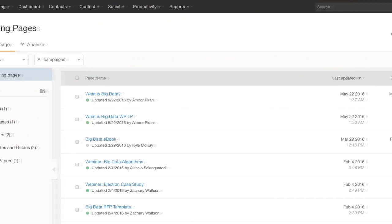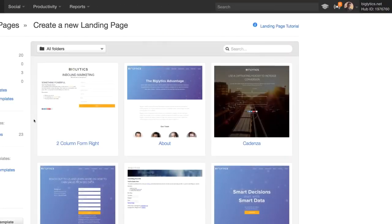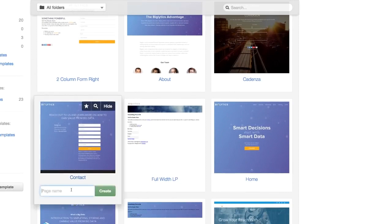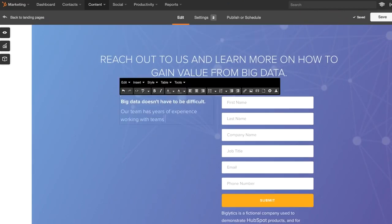Landing pages are where visitors become leads. And in HubSpot, creating optimized landing pages is easy. Every HubSpot account comes preloaded with templates that match your website, so you can create new landing pages that blend seamlessly with your website in minutes. Creating and editing your landing pages is as simple as clicking and typing, no coding or technical skills needed.